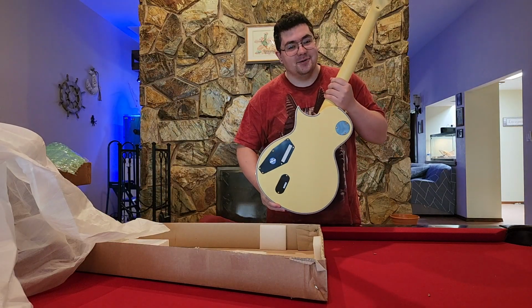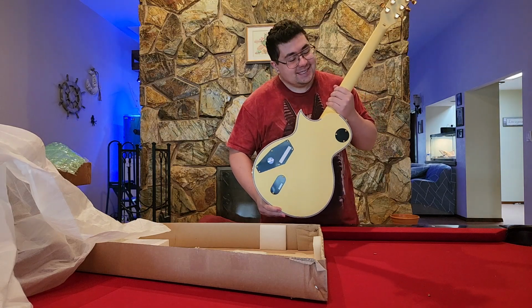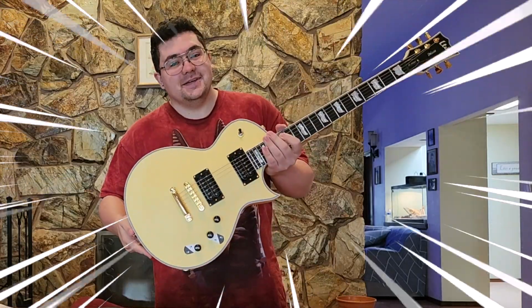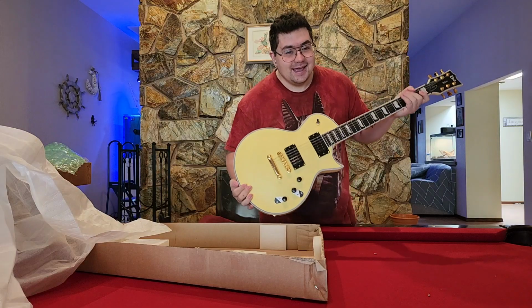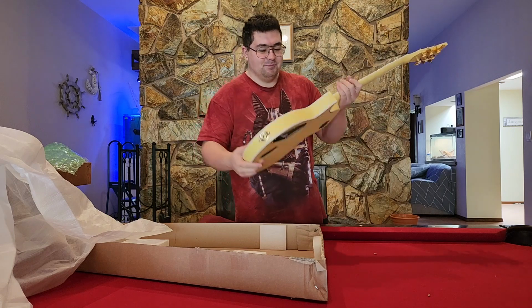Here's my brand new ESP LTD EC-1000T CTM in Vintage Gold Satin, aka aged white. Ooh, dudes. Oh my god, this thing is beautiful.